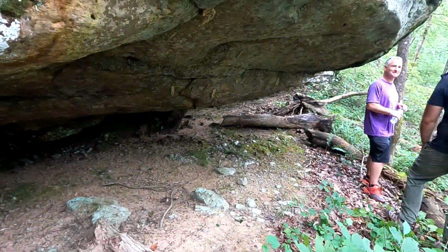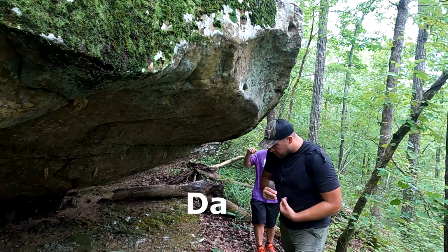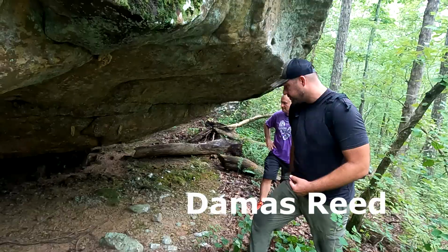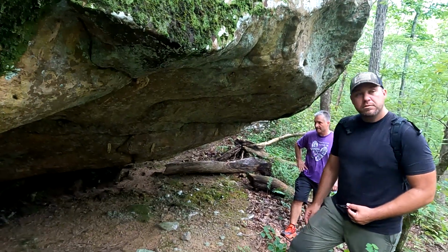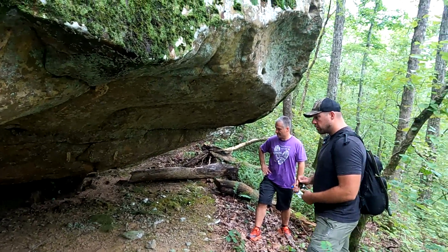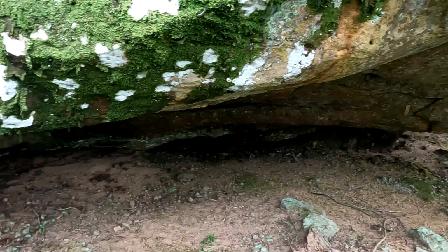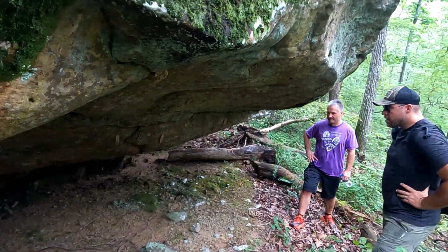Yep. So this needs to be sifted. Yeah, there's some hair, some deer hair, probably some hog tracks, some deer maybe. Yeah. You'd be more inclined to know about that. This would be a good example of a bluff shelter dwelling. Yeah. And this hasn't been sifted before. I bet you could find a few things right here.